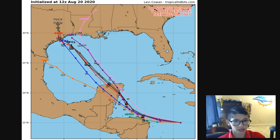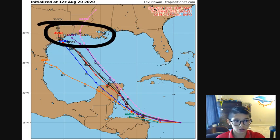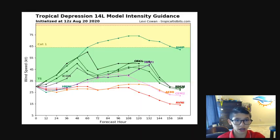So Houston, areas near, I think these general areas need to look out for a landfall. So if you're in Houston, if you're near the southwestern coast near Lake Charles in Louisiana, I think you guys definitely need to be on the lookout here.